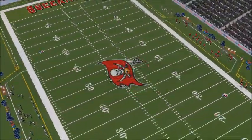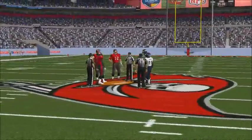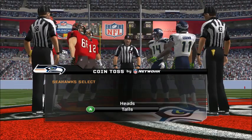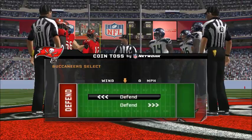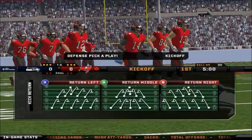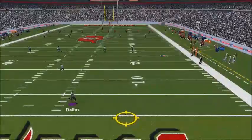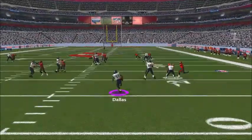And the captains are out there ready for the coin toss. Teams have taken the field, and let's see what happens now as we're ready for the kickoff. Number five looks like he's just about ready to kick this one off. Number 31, back to return. He got all of that one. This one is fielded by number 31.